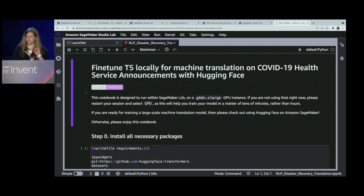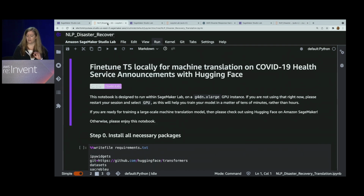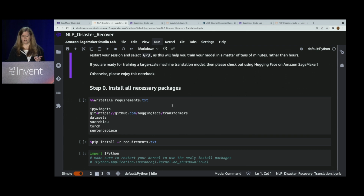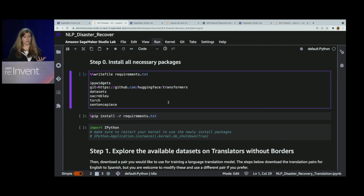So in this notebook, again, I'm going to fine-tune the T5 small model. So this is a pre-trained model from Hugging Face, which I'm going to fine-tune, as it's called, with the COVID-19 health service announcements. And so we're going to write a file here. We're just going to add some extra packages that we need.